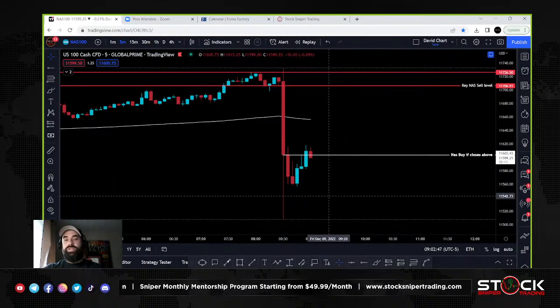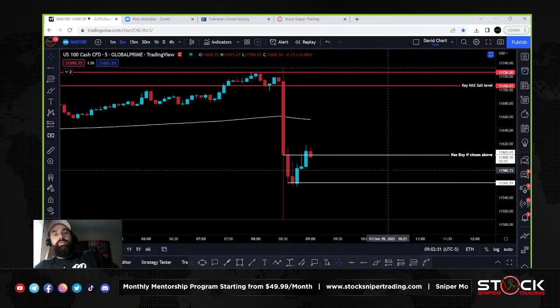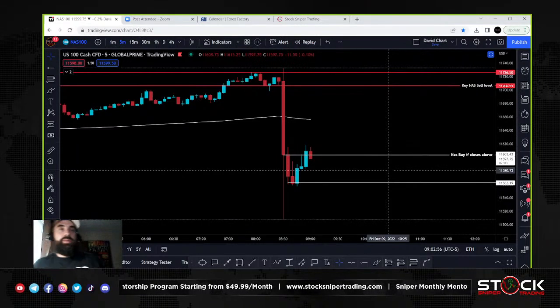We're still in a downtrend here, so we've got two possible key zones on NASDAQ. We have the opportunities where the buyers are happening, and then you have an opportunity where the sellers are happening.